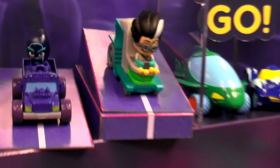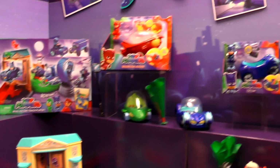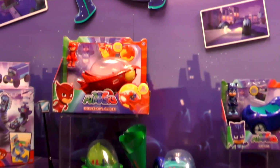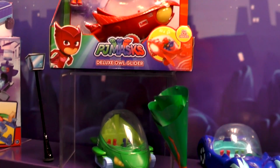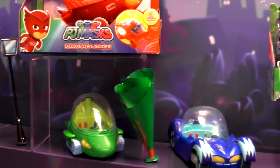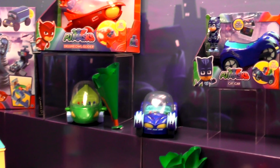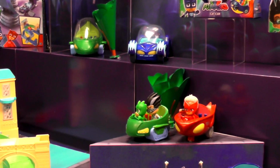This spring we launched the deluxe vehicles, which are out in stores now. These are a little bit of a higher price point to allow for lights and sounds. There's a moving mouth on the Catboy car, wings pop out and flap on the deluxe owl glider, and the Gekko Mobile's tail obviously wags back and forth like it should.